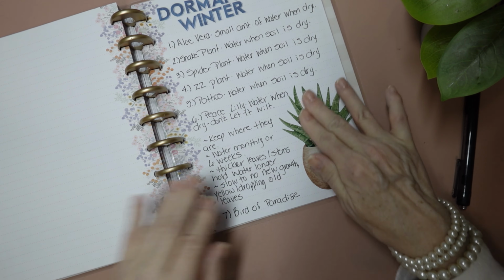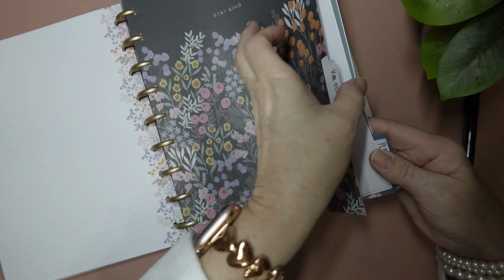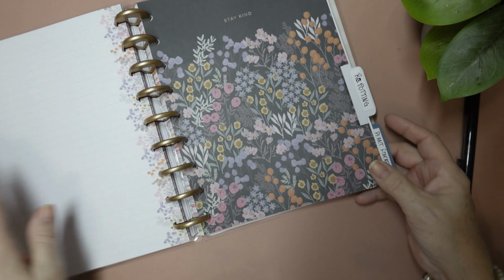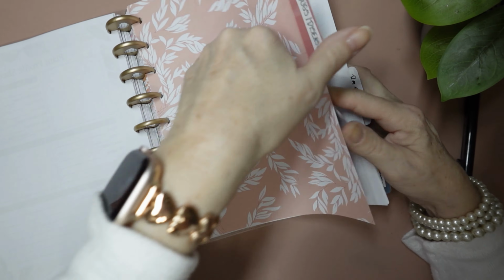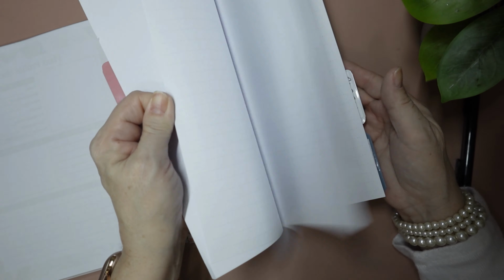Again, these are, wait a minute, did I show you these? Wait. I had more stickers. Might not have gotten to them yet. Okay, we haven't gotten to them yet.